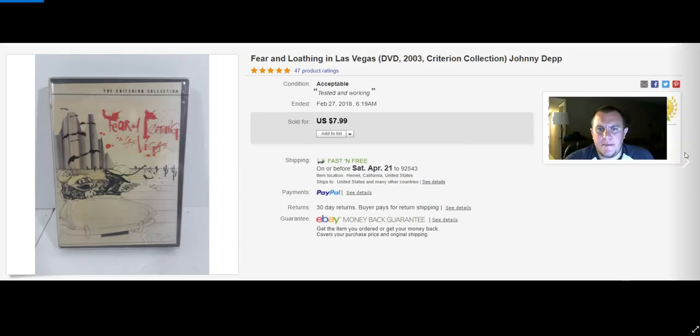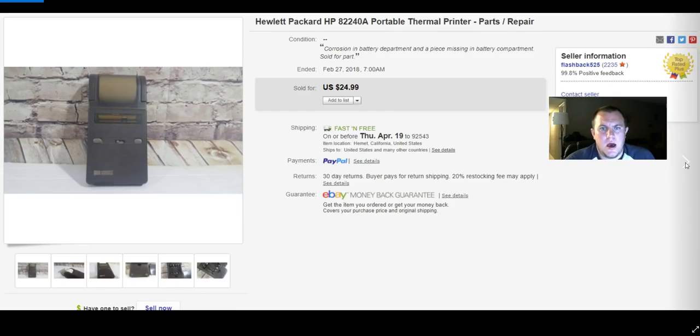An old DVD I had picked up in a lot of stuff. I think it was 50 cents. Sold it for $8. Fear and Loathing in Las Vegas. This came off the HP calculator and printer.